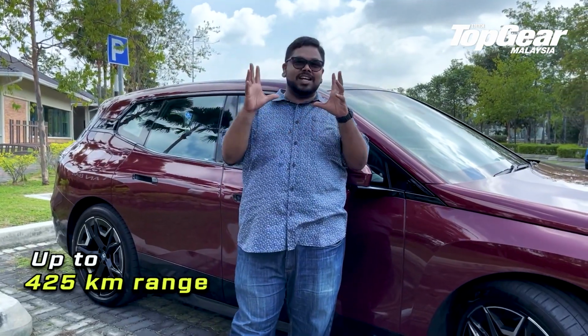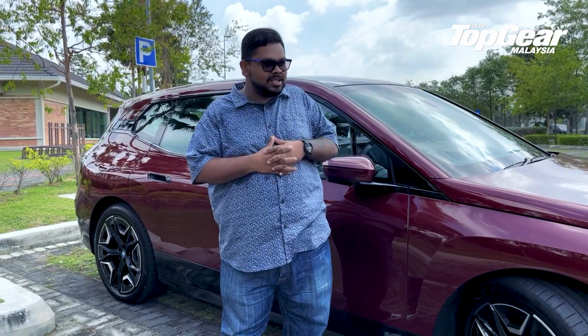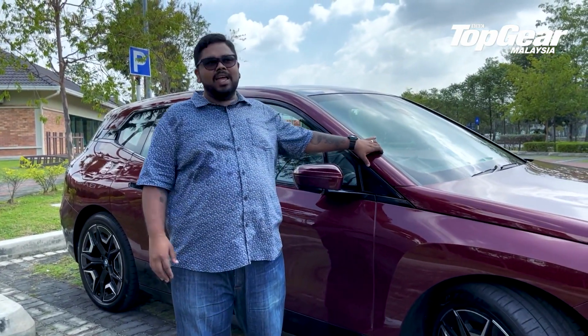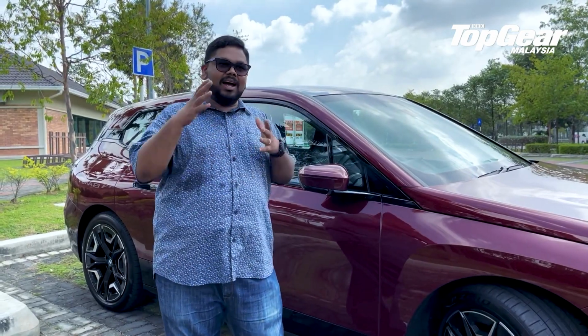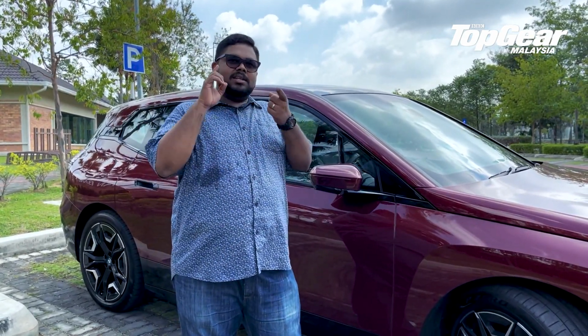No more full tank, full charge. So one full charge, you can go about 425 kilometers. After driving about 2 days, I still have 300 kilometers left. And when you don't use the car, the battery doesn't really deplete. So yes, 425 kilometers per full charge.